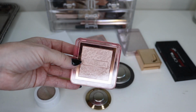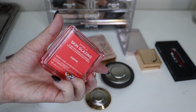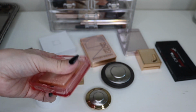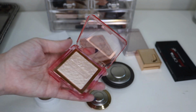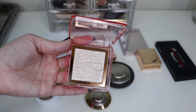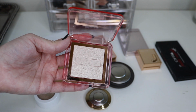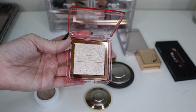Now this one by Nabla is one that I picked up based on a recommendation from my friend Emily from Emily Loves Makeup. It's the Skin Glazing Highlight in the shade Ozone. She absolutely loves this highlighter. I've used it several times and I think it's good, but I don't think it's a favorite.